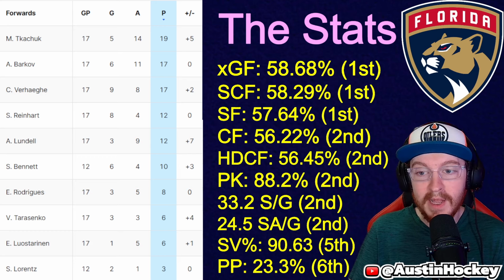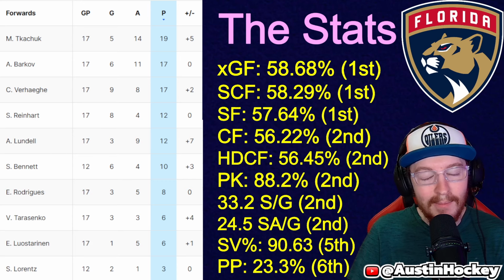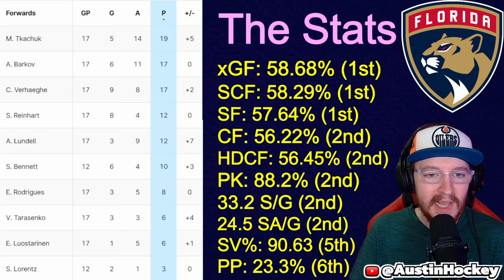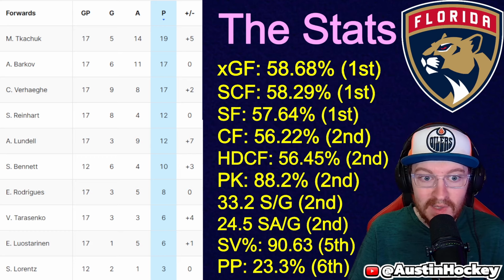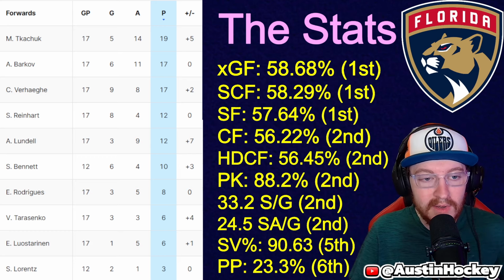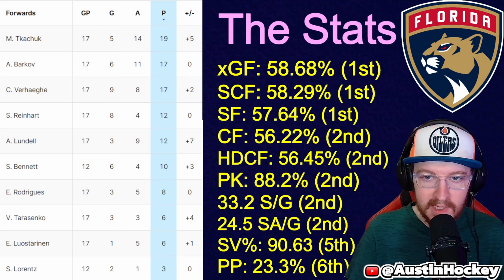Sam Reinhart, who's been just mint on that power play for the Florida Panthers. He has 8 goals, 4 assists, 12 points. Lundell, he has 3 goals, 9 assists, 12 points. Sam Bennett has 6 goals. He's been very good for the Florida Panthers. He's been very good at throwing those sucker punches to the side of players' heads.